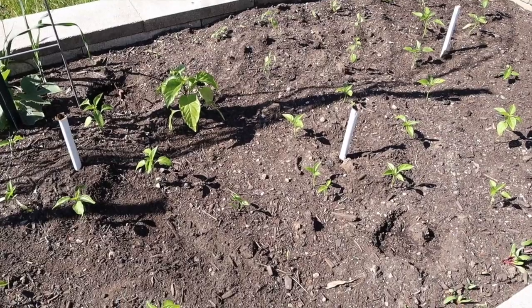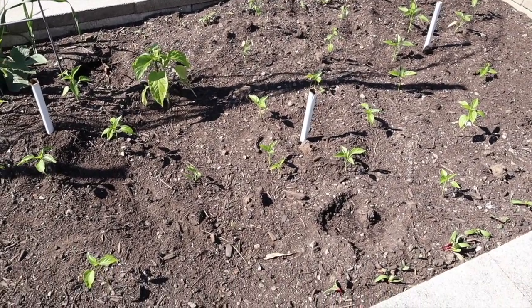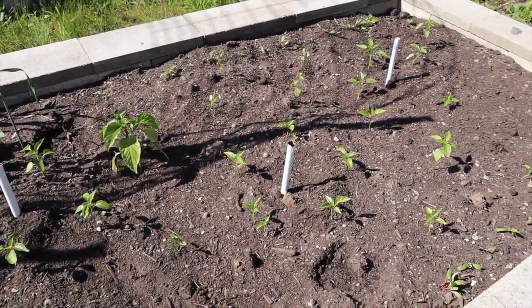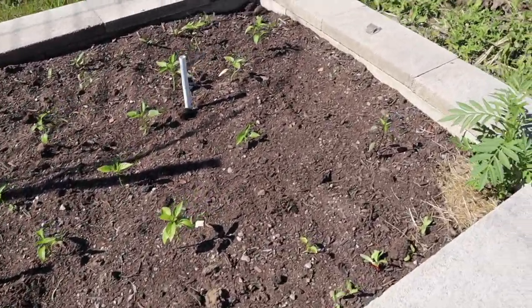The soil in these gardens is fantastic. They're going to take off. They're going to be great. But if I want to give them a good start, I think I need to do better soil.